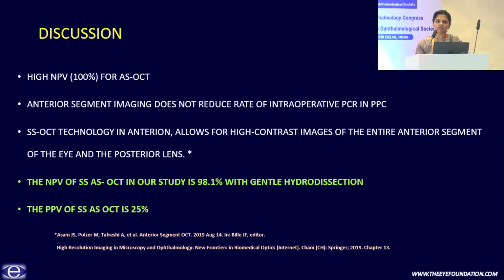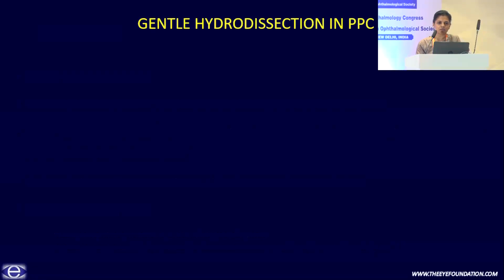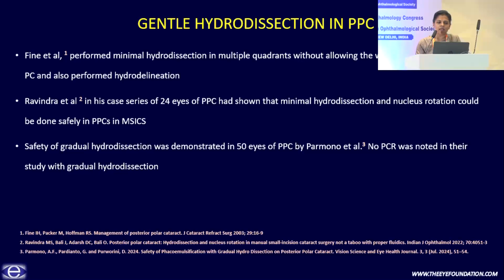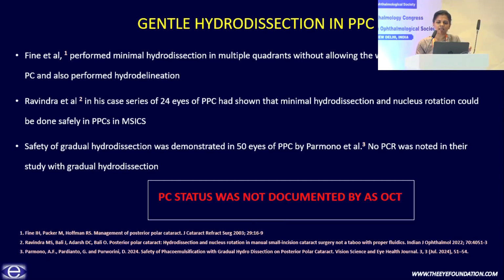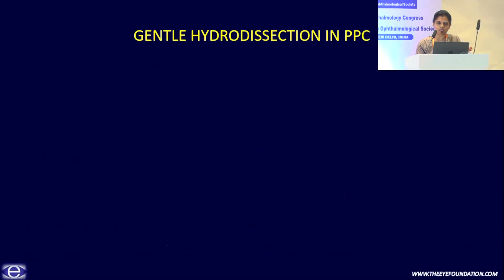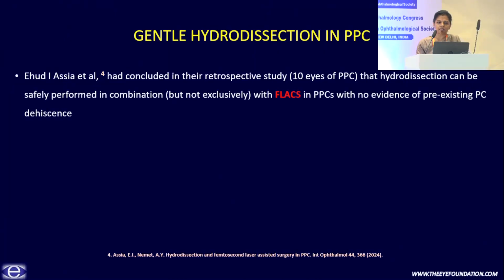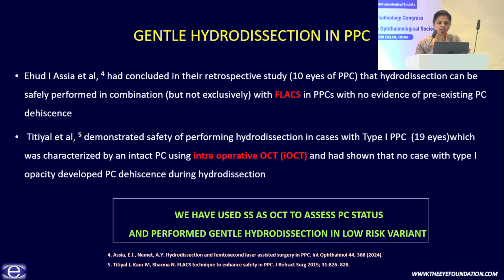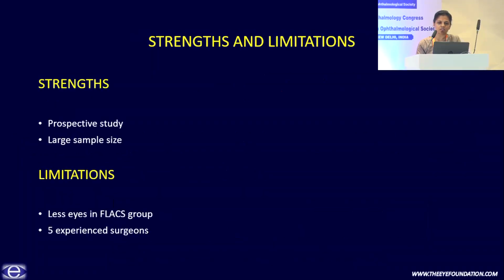It could be because of the dense polar opacity, which has not let the scan penetrate and visualize the posterior capsule. Few studies have been documented in the literature regarding hydrodissection, and in these studies, they have not done anterior segment OCT in the preoperative period. One study by Asia et al. was a retrospective study of 10 eyes where he has done hydrodissection and reported no PCR. And this was the study by Titiyal et al., which I have alluded to. And we have used AS-OCT to pick the low risk variant, and we have performed a gentle hydrodissection.